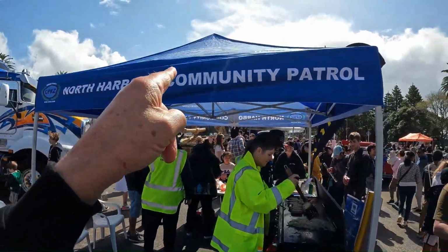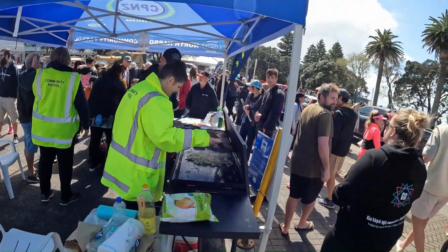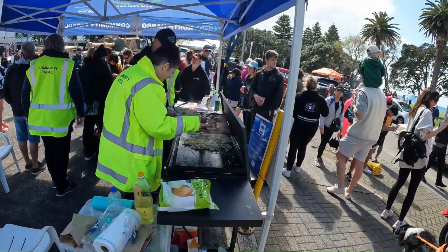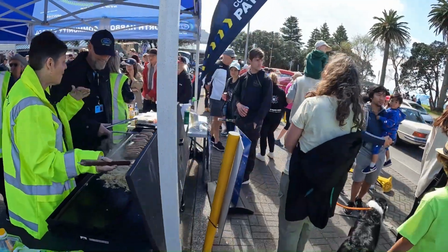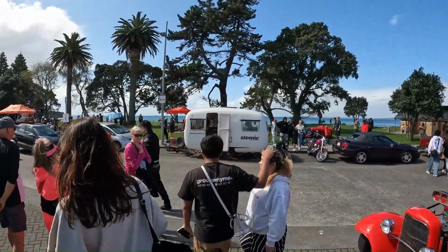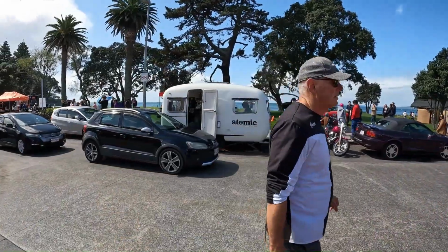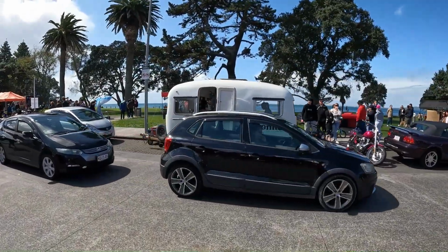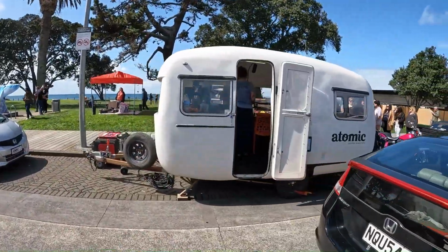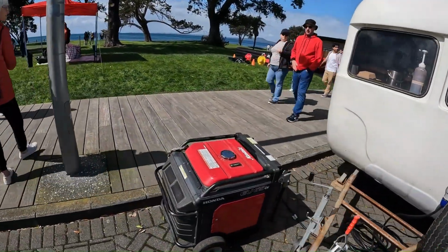You can see here they've got the North Harbour Community Patrol people that are patrolling the place here. They're making food for them. It's almost lunchtime for the patrollers. And they're making them some nice sausage and onion, smells awesome. Look at this old caravan, they turned into a coffee shop on wheels. Really cool, I would say. Here's the generator.